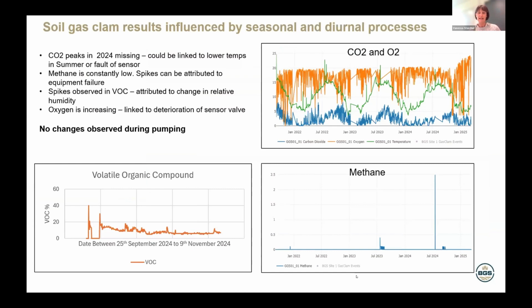If we start by looking at the methane, you can see the methane in the bottom right-hand corner. There is very little evidence of methane. The spikes that came through all correlated very clearly to a time when either the gas clam was taken out of the ground or the batteries changed. So those data sets have been put aside as spurious data, and after a little bit more review and interpretation, we realized that we don't need to worry about those peaks.